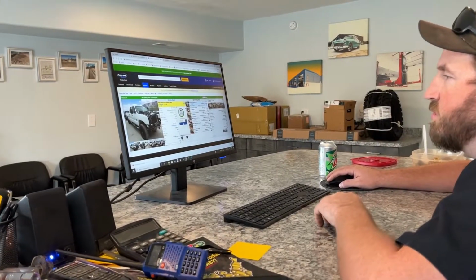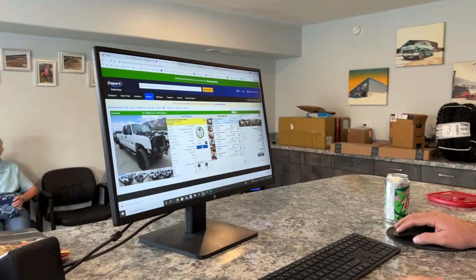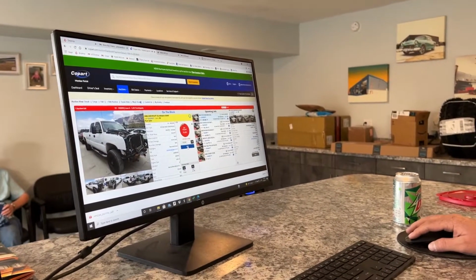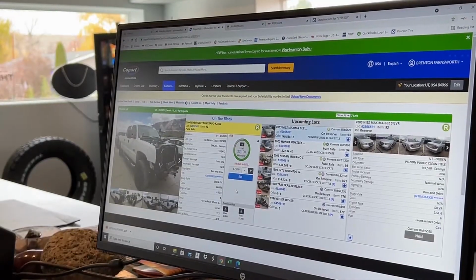And so we have actually bought a 2006 Chevy Duramax, and we're going to be rebuilding it. We're going to show you guys how we did it and give you some ideas maybe what you can do.